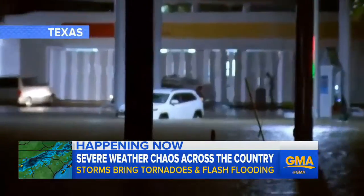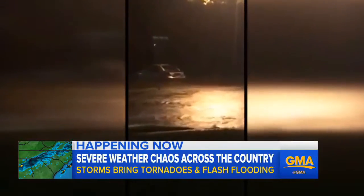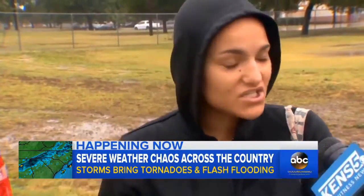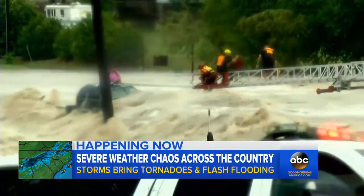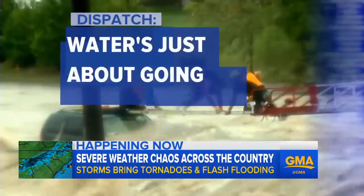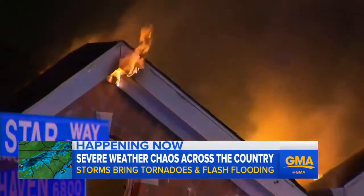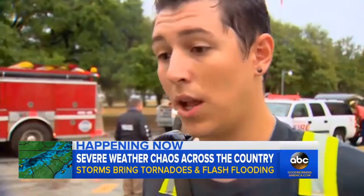Plus, a large storm system triggering emergency flash flood warnings in Houston this morning. Torrential downpours dumping up to 6 inches of rain. The water just submerged our car. A similar scene in San Antonio, up to a half foot of rain falling fast. Rescue crews saving drivers trapped in rising floodwaters. The water's just about going over the hood. And dangerous lightning strikes sparked numerous house fires throughout Texas. Pretty much the whole attic looked like it was on fire.